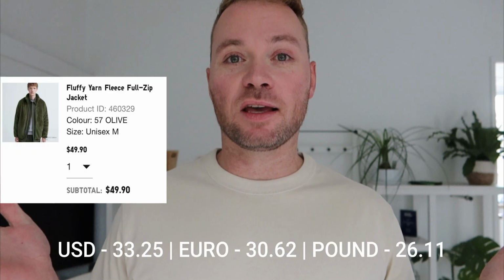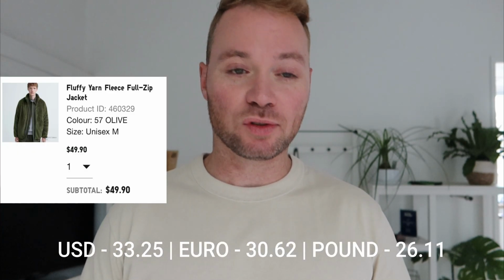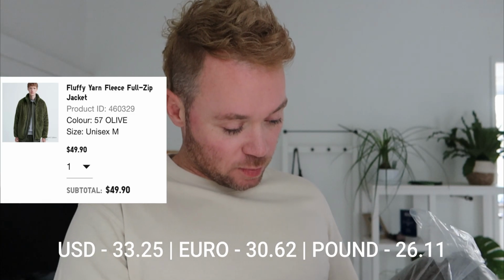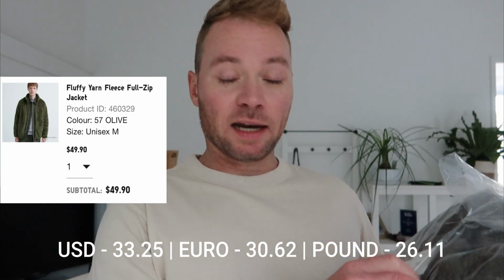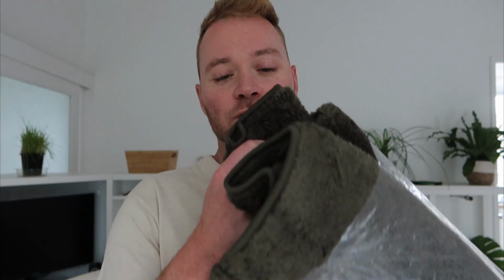That leaves the yarn jacket, which is the one thing that I was looking forward to the most. Now, this is made from 100% polyester, and it's 100% recycled polyester. First impressions, super fluffy, super soft. Absolutely no smell to it, which I'm highly thankful for. Shein, Temu, I'm looking at you.